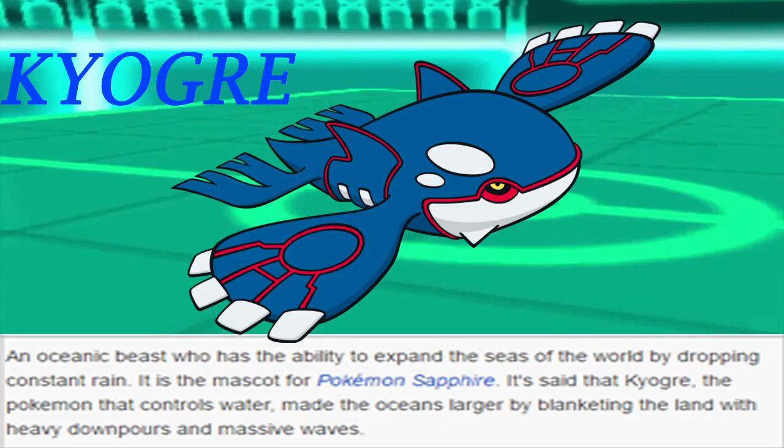Now guys, the second legendary Pokemon we're gonna talk about and compare is called Kyogre. That's a weird name for such a Pokemon, Kyogre. And basically the description of it is something like an oceanic beast who has the ability to expand the seas of the world by dropping constant rain.